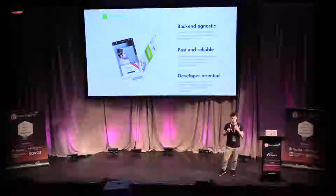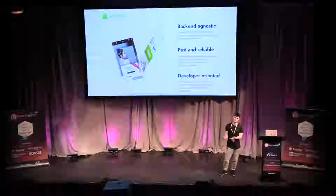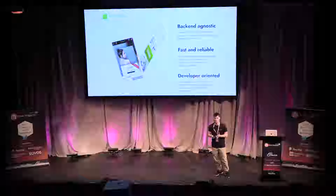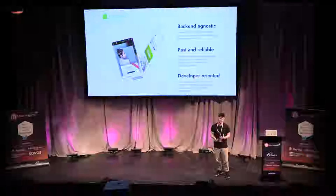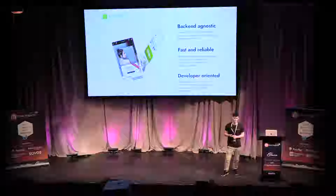So during this presentation, I will try to more or less tell you what we learned doing all of this. I will try to share with you our architecture, our approach to PWA, to being offline, and what, from our point of view, is important when doing solutions like this.